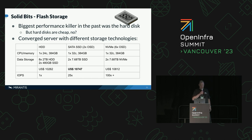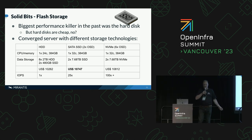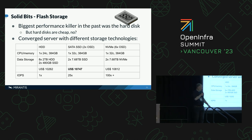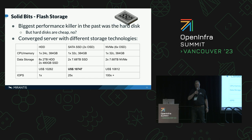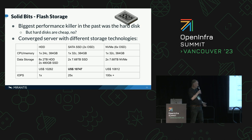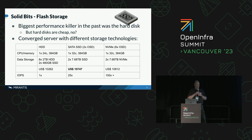If you go to complete flash, and I have done the math here so you can compare this, these are prices from today, by the way. If you were to build a traditional server these days, you would look at about $10,000 for the 8 2-terabyte hard disks. If you were to build the same thing with SSD, it would be only a few hundred dollars more. And then the big surprise is that NVMe is even at the same price these days. And NVMe is drastically faster than both SATA and hard disks.